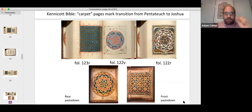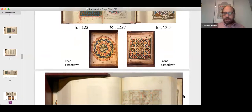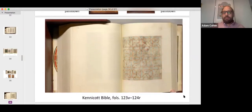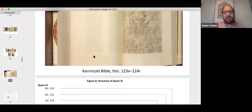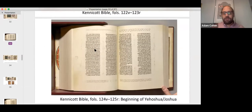But before we do that, a couple more items of interest here in these choirs. Right, so here is the reverse of the last decorative page, which would have been on 123 recto. Then we get a blank. We get another blank. And then comes the beginning of Yehoshua. So I should have ordered these a little better.